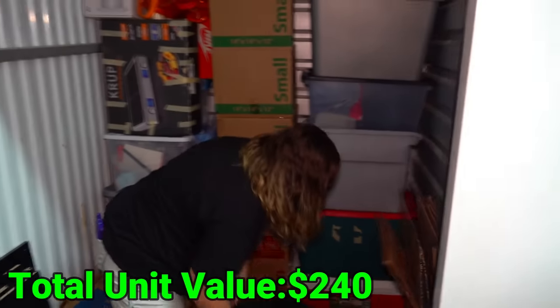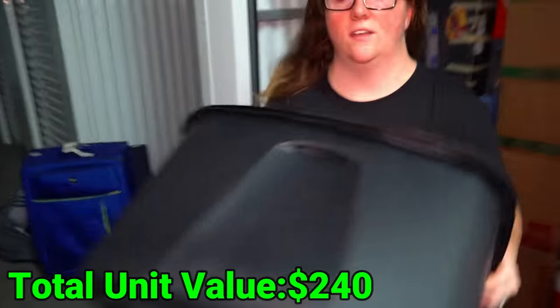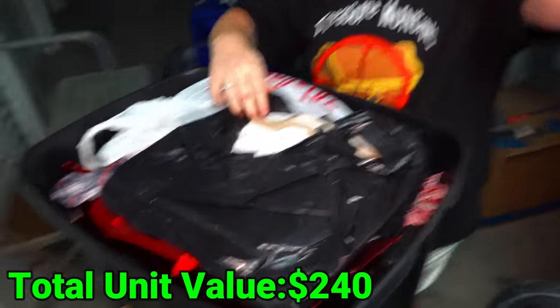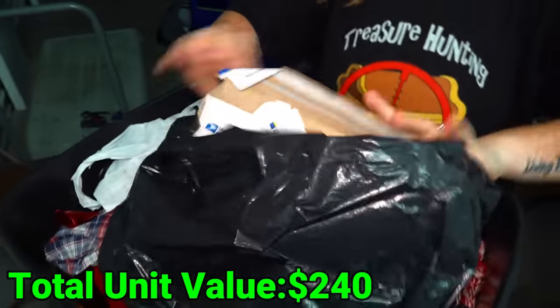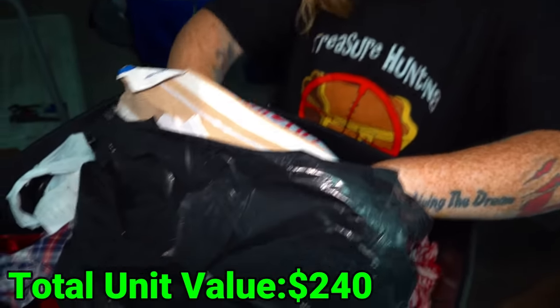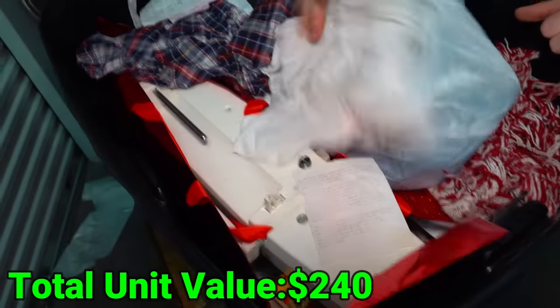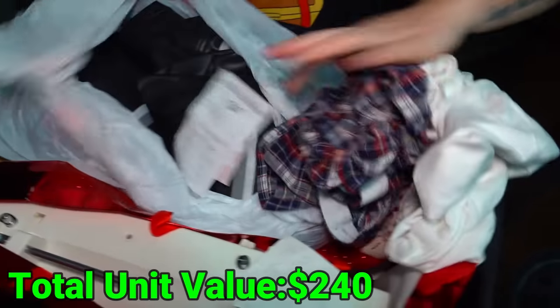Next tote, we have this black one down here. Definitely has a lot of weight to it. That's what I like to hear. All right, now let's get into this. Not if it's paper though. So right off the bat, we have a bag of paper, which is all I see in there. So we'll throw that aside. What the heck is that? Looks like, says Singer on it, so.